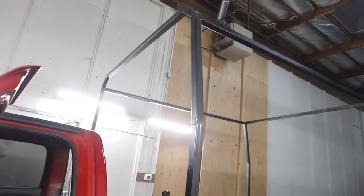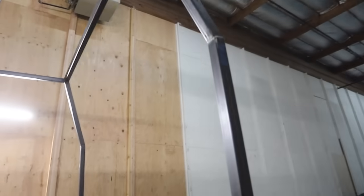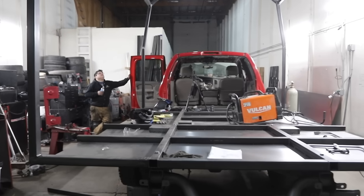The box is built. Now that it's been welded out, it's super, super strong. It's really rigid. You can see I'm moving the whole truck by tugging on it. This is really rad. Now, the next thing we've got to start working on, two things.